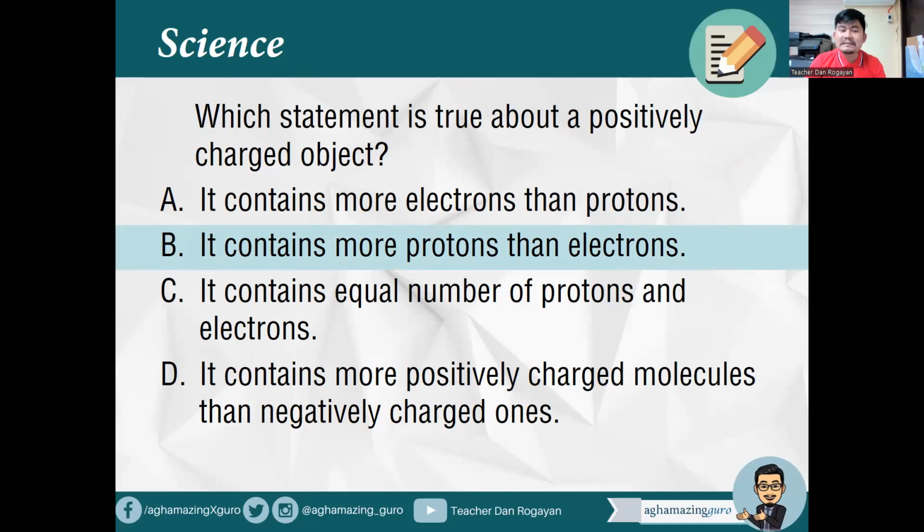So remember, positively charged object. When an atom is neutral, uncharged, with no charge, we have the same number of protons and electrons. Remember that, right? But if, for example, the object is positively charged, then there should be more protons than electrons. Remember that in a neutral atom, the atomic number is equivalent to the number of protons and to the number of electrons.